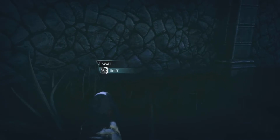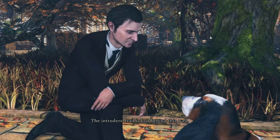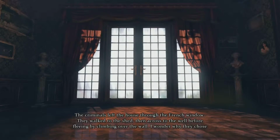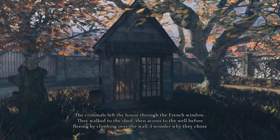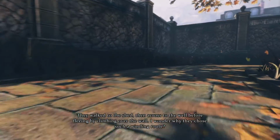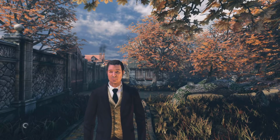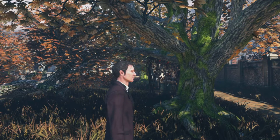So perhaps this is where they scale the wall. The intruder's trail is lost behind this wall. The criminals left the house through the French window. They walked to the shed, then across to the well, before fleeing by climbing over the wall. I wonder why they chose such a winding route. Well, there's an obvious answer to that, which we will find out in the next episode.